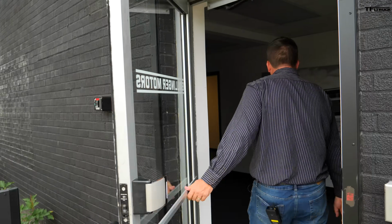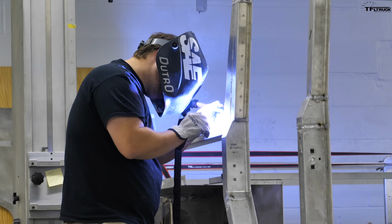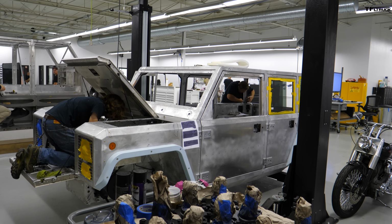Hey guys, I have a TFL truck exclusive for you. An inside look at the Bollinger electric truck design and production facility here in the Detroit, Michigan area. They're working on two production level prototypes, the four-door SUV, the B1, and the four-door pickup truck, the B2. In this video, I'll show you all the details about the new production prototypes.